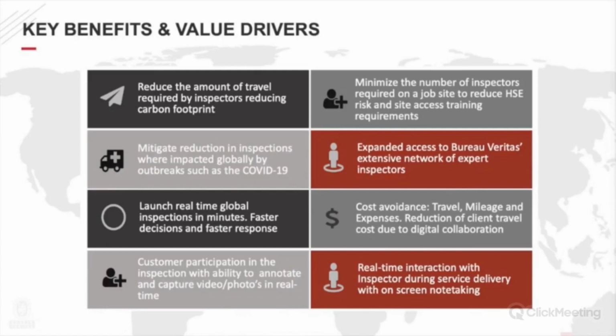The other thing is around speed. Time is money, and speed continues to be an important driver for a lot of the innovation and a lot of the development initiatives that we see ourselves going through and that we see our customers going through. Real-time global inspections allow us to eliminate that travel time and get to a point where we can make faster decisions and expedite the process overall. Putting all these together, we certainly get a lot of cost avoidance that starts to add up: travel and mileage expenses, and that certainly helps.